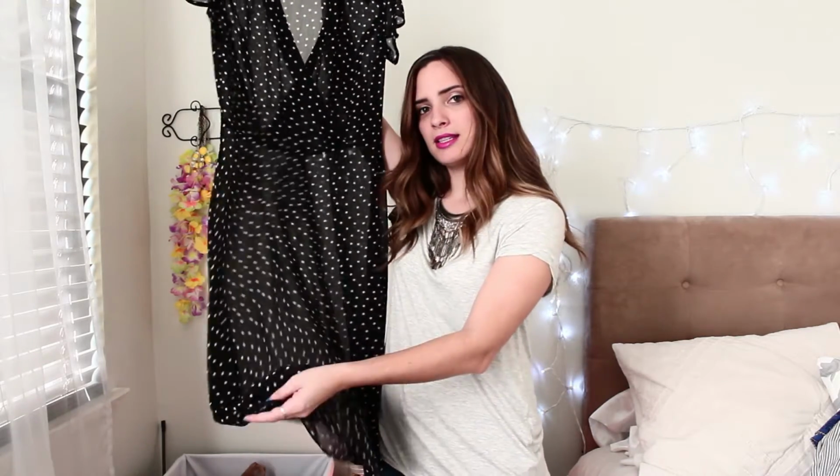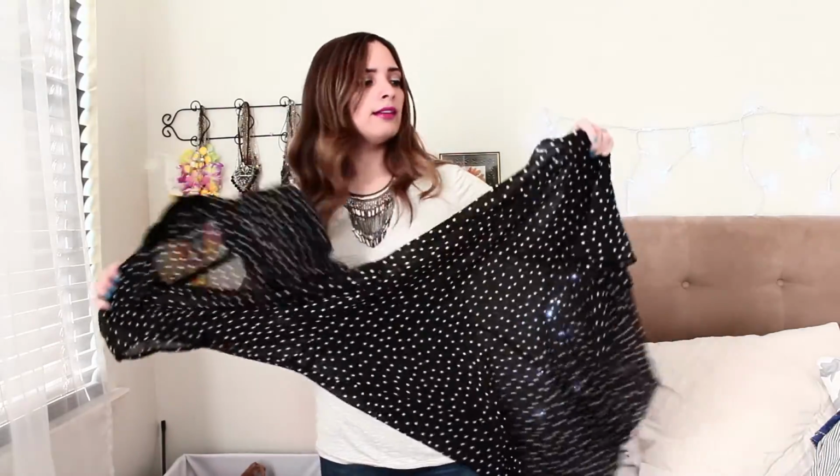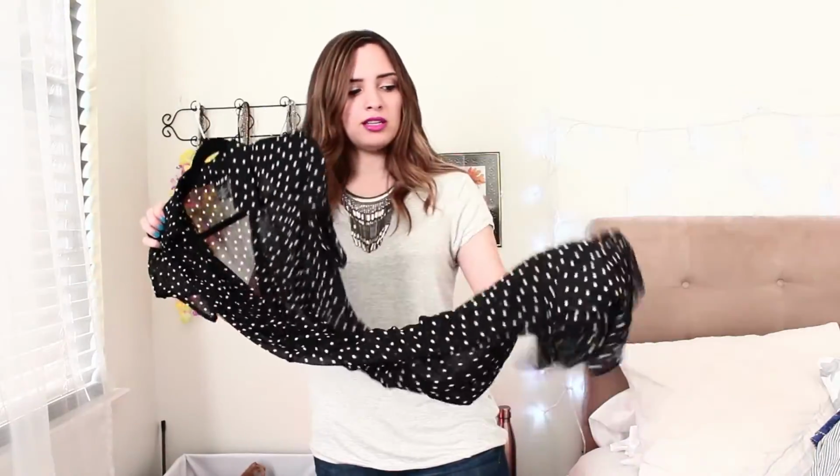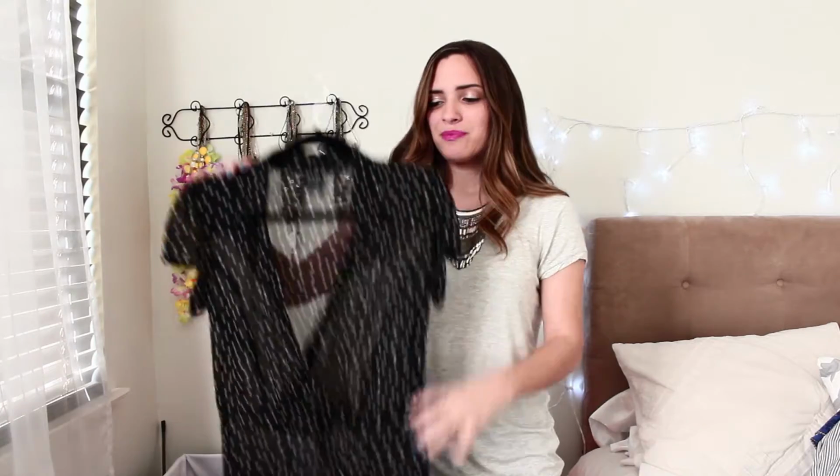The way that it sits, it's a little bit longer than a midi, but it definitely is still flattering, and it's a little old school possibly, but I couldn't let go of how lightweight it was. It's just sheer fabric. So it's definitely good for the Florida weather and the Florida heat that we experience here. So that's that dress, and I look forward to styling this one too.